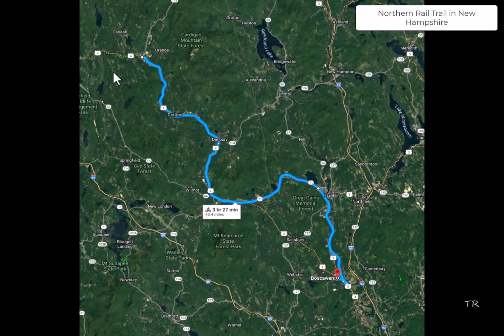This leg of the Northern Rail Trail that starts in Canaan and ends in Boscawen is about 44 miles. I'm going to zoom in and I'll show you each area along the way and some suggestions of where you might want to eat or sleep.